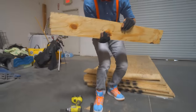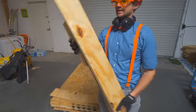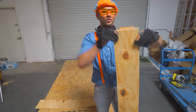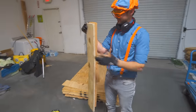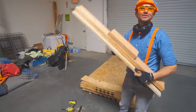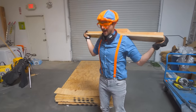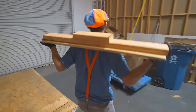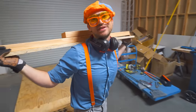Yeah, we did it. Check it out. Yeah. So we have three pieces of wood together. See, if I just hold this one, all three stay together. And you know what I'm gonna do with this? Ah, yeah, oh yeah. This is my new back massager.